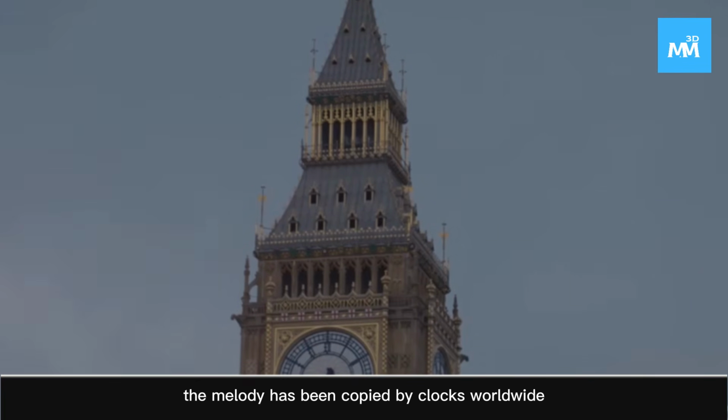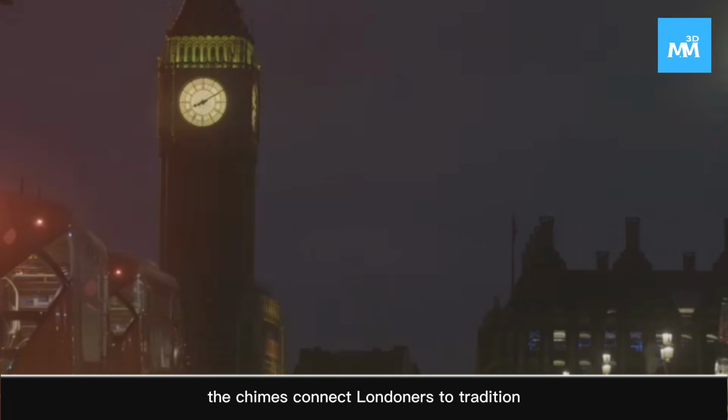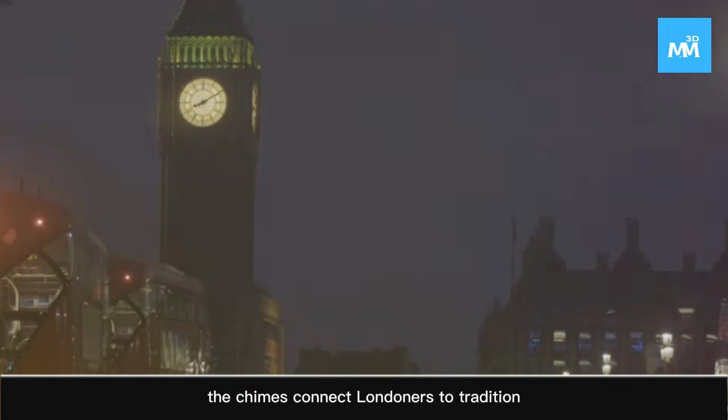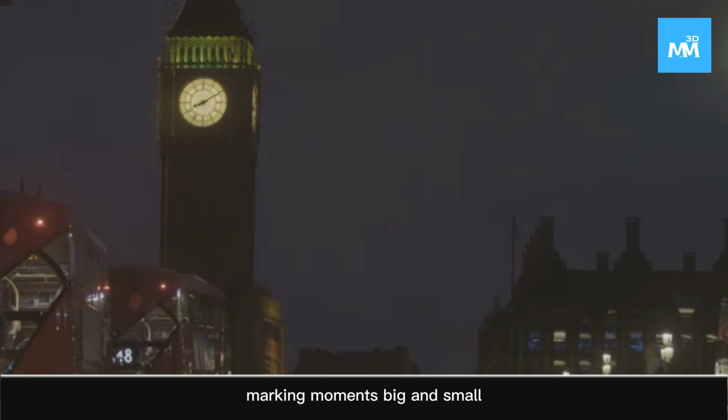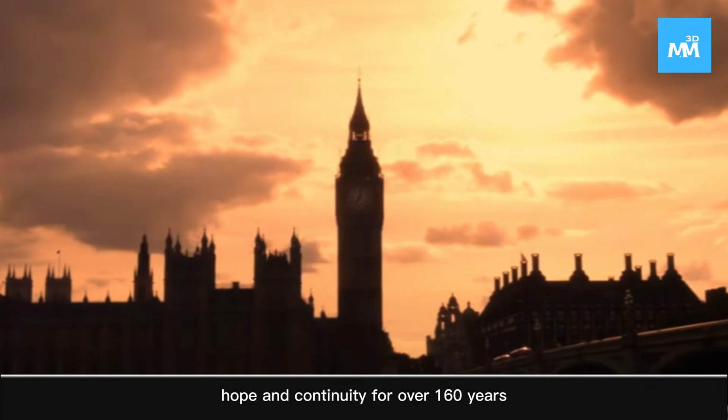The melody has been copied by clocks worldwide, but its true home is here. The chimes connect Londoners to tradition, marking moments big and small. Their sound is reassurance, hope, and continuity.